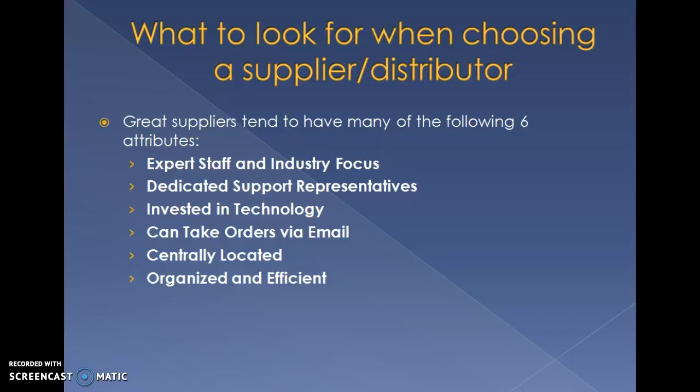Another great attribute: can take orders via email. This may sound like a minor issue, but having to call every order in or manually place it on the website makes processing orders significantly more time intensive.